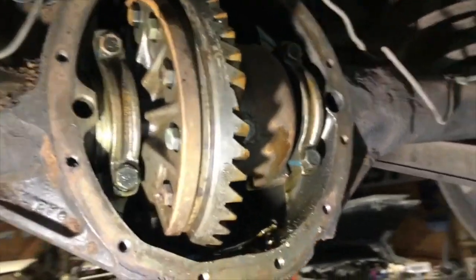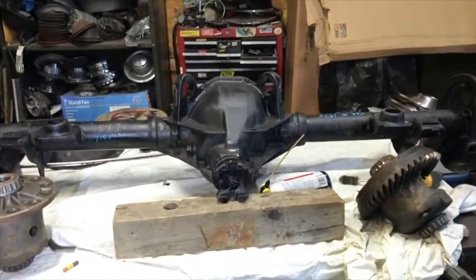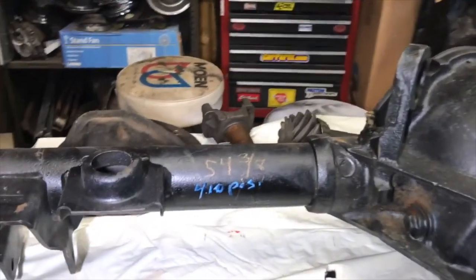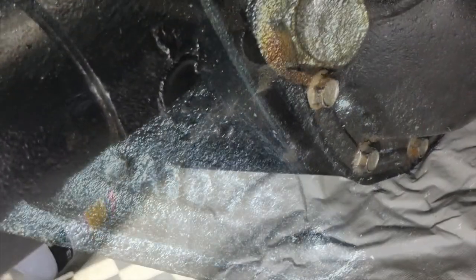In the meantime, to get this car rolling again, we got this nice little beefy rear end sitting on the shelf here. And this is what we call a code KK rear end. And it is a 410 posi rear end. And then if we zip around to the casting number, which is in basically the same spot down there.